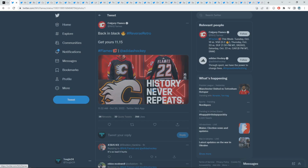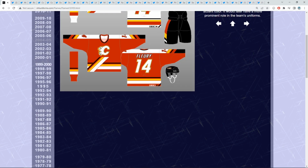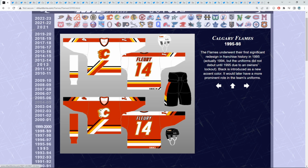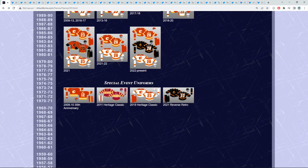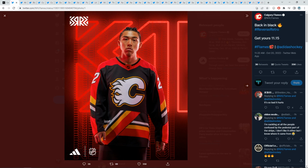Calgary, it's a pass. It's very much, of course, based off of the mid-90s Theo Fleury era style jerseys, which, similar to the Arizona Coyotes, were fairly terrible. Honestly, Calgary's reverse retro last year wasn't necessarily a home run for me. Again, not bad, not great. This jersey here is kind of in the so-bad-it's-good territory, so it's going to be a pass for me.